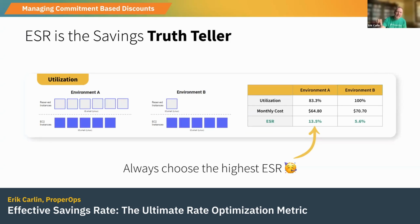And so in this case, higher utilization doesn't correlate with lower cost. The same is true of coverage as well. But if we calculate ESR for these environments, you can see that ESR is higher in environment A than it is in environment B. And so ESR, I always say ESR is the truth teller. ESR will always tell you how to maximize your savings and always lead you into the best savings possible.